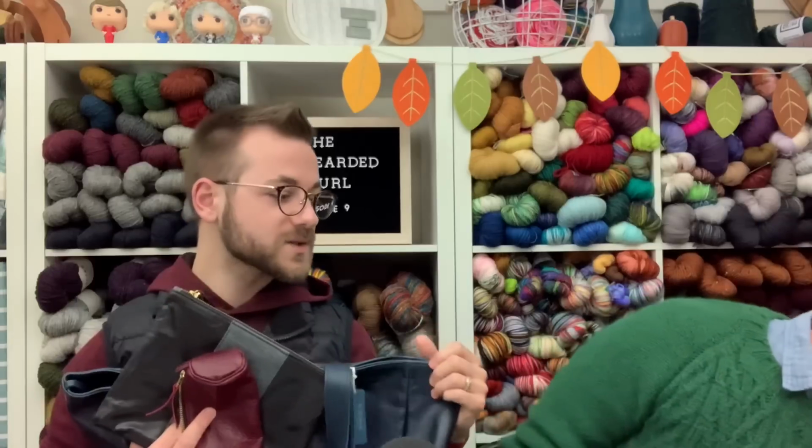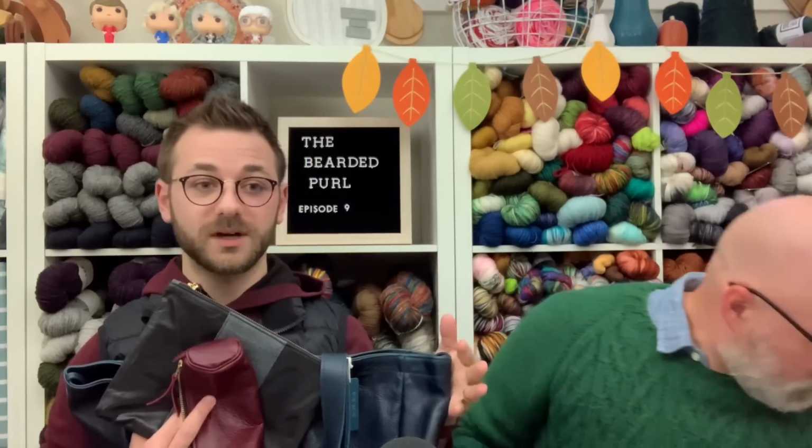But so, I cannot say enough. I love supporting my friends. Plus, who doesn't love an amazing tote bag? And leather, just so good. All of Sandy's things are beautiful. She makes really nice project bags. She does a lot of these leather works, but also has really awesome project bags.